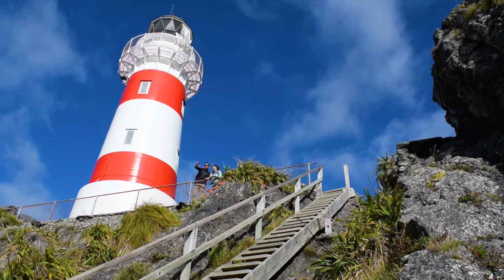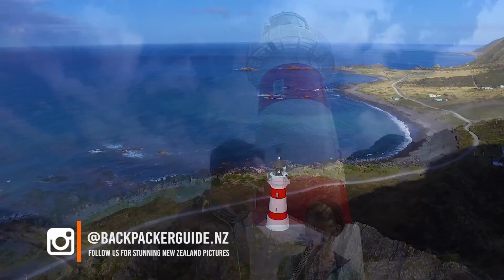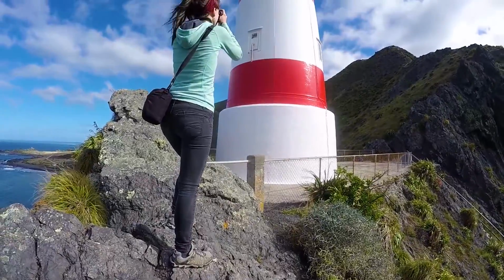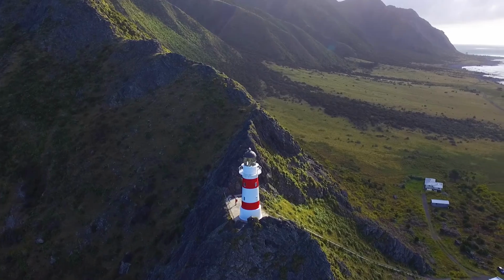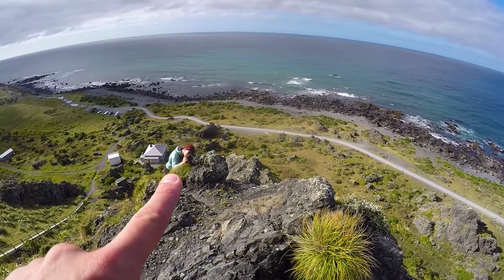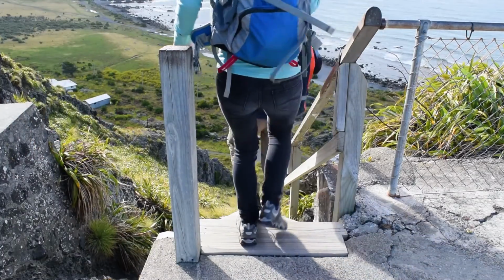The lighthouse has been here since 1897, and I do not envy the early lighthouse keepers that had to haul cans of oil and kerosene up a track to get up here. That must have been so much more painful than the steps we've just taken today. Because it was such an effort to get up here, we make sure to spend loads of time soaking in the views, taking loads of pictures of this point, which is actually the southernmost point of the North Island. In fact, it's considerably more south than the towns of Blenheim and Nelson in the South Island.